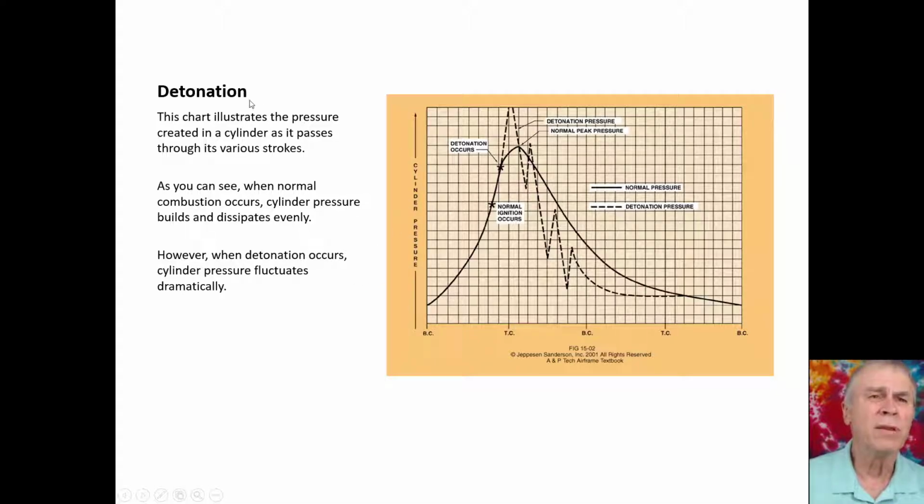So that's purity, now the detonation qualities. You want the fuel to do the optimum that it can do, and that is to ignite at the right time and power through the system, reach a peak, and then taper off. You're going to have less problem with your engines, your cylinders, pistons. However, if detonation occurs, the cylinder pressure is going to fluctuate dramatically.